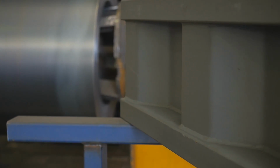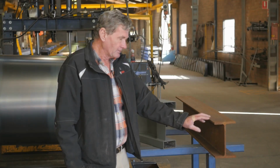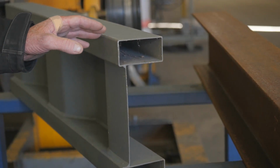Welcome to ILB, which is Industrial Light Beam. We've created a beam that's lighter than the universal beam and much more laterally stiffer than the universal beam. In order to make the beam lighter, we've replaced the top and bottom flanges with an RHS.